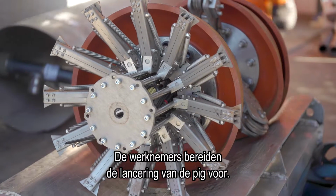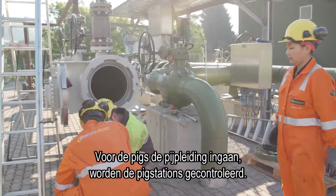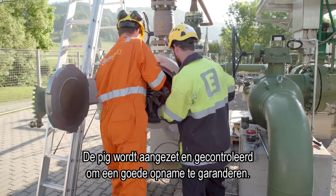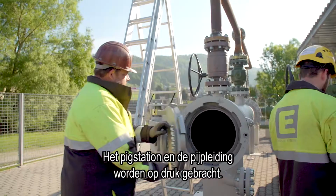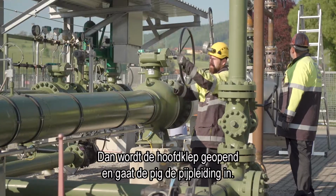Once the crew arrive on site, the installation will be prepared to launch the pig. First, the pig trap is isolated and inerted to make sure it's safe to insert the pig into the pipeline. And the crew will activate the pig and check its status before it's launched to make sure it makes a good recording. Then the pig will be inserted into the pig trap and the pressure will be equalized over the pig trap and the pipeline. And then the mainline valve will be opened and the pig goes on its way into the pipeline.